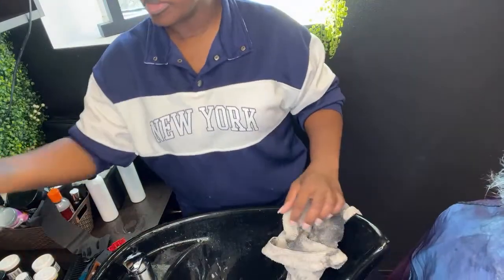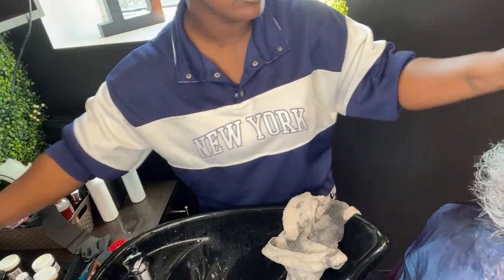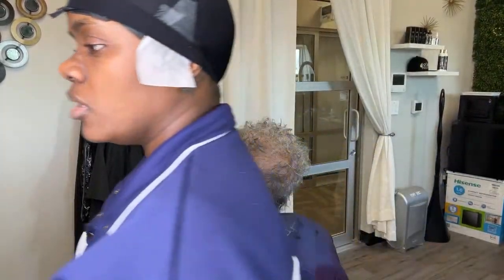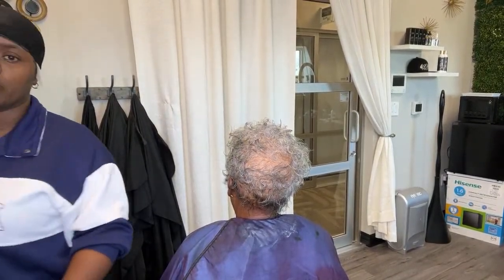I'm gonna spray a little bit of Nandy leave-in spray on her hair, very small amount. Go ahead and sit in my chair, dear. All right, so we're gonna go ahead and do the finish of her cut, and then we will mold her and she will go under the dryer.